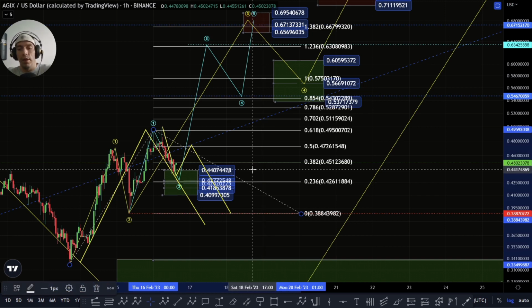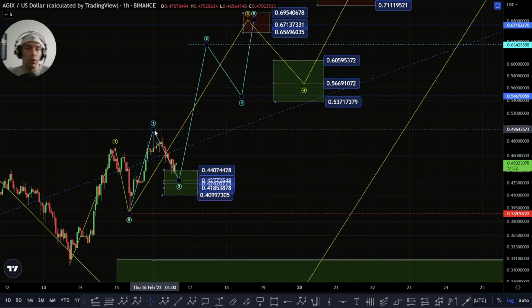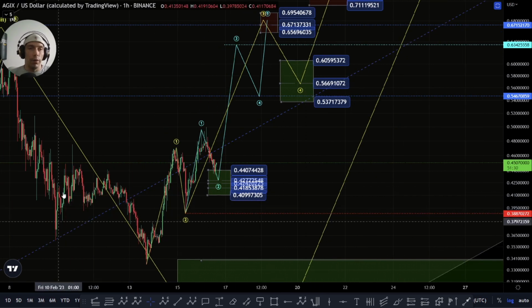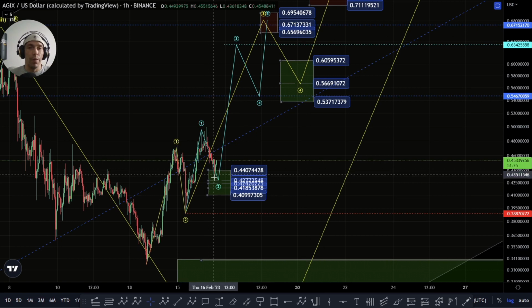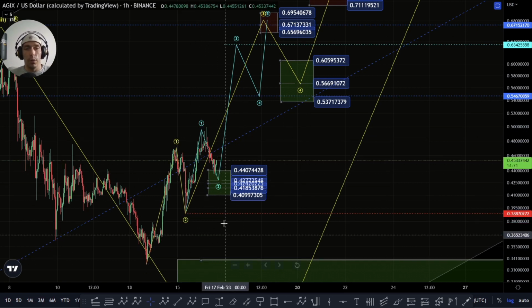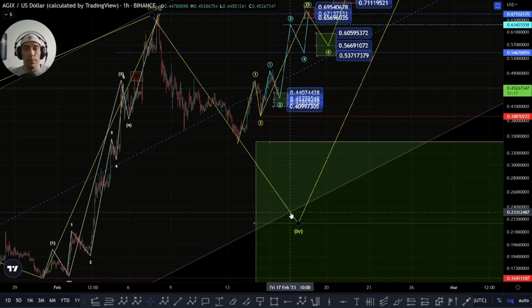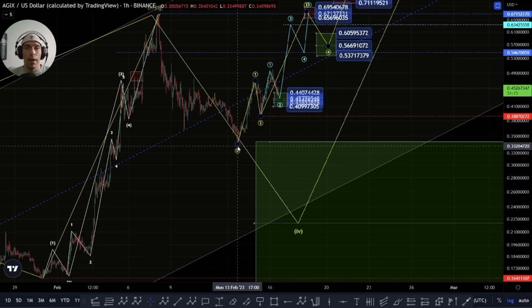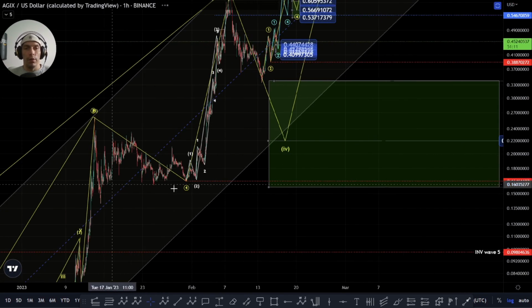However, we just need to be careful, because this 5-wave structure, if we want to count it as a 5-wave structure completed, could be the completion of this as an A, B, and a C, and then we actually look to break down again. So just going to have to see how this reacts. If we fail to hold those important key levels, then we can be looking for this deeper retracement, potentially coming back to this channel line and potentially looking to actually push deeper down, looking to retest this 4th wave.